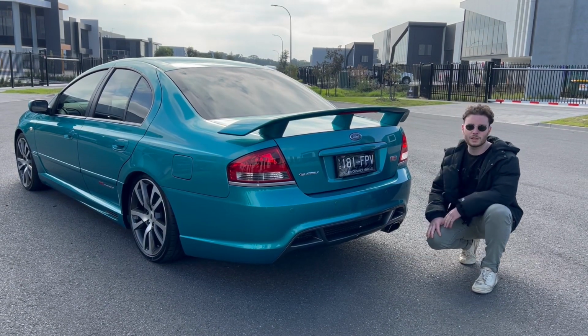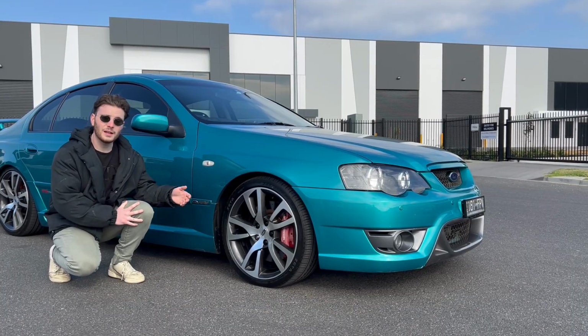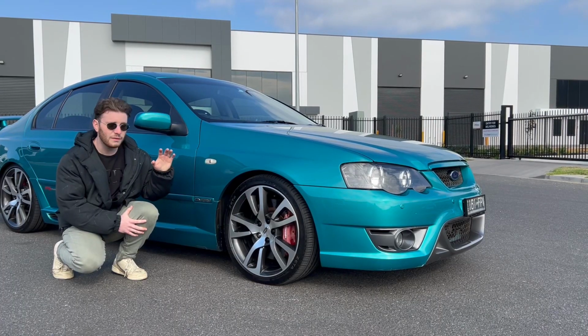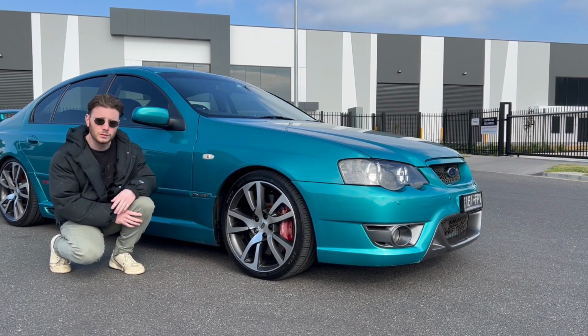This one actually still retains Ford Performance twist wheels, which I think really suit it. As you can see here, we have the twist wheels, which I think look really good. I prefer them to the argents. And behind those, we have factory Brembo brakes. These are 4-pots and they come with slotted and drilled rotors.